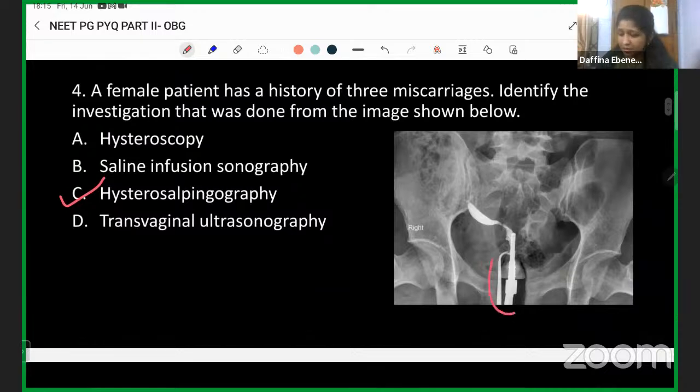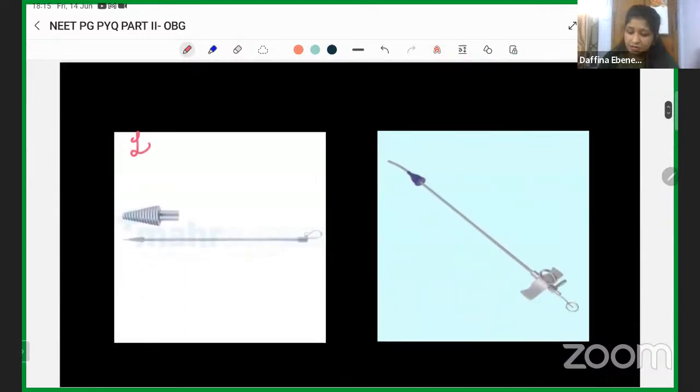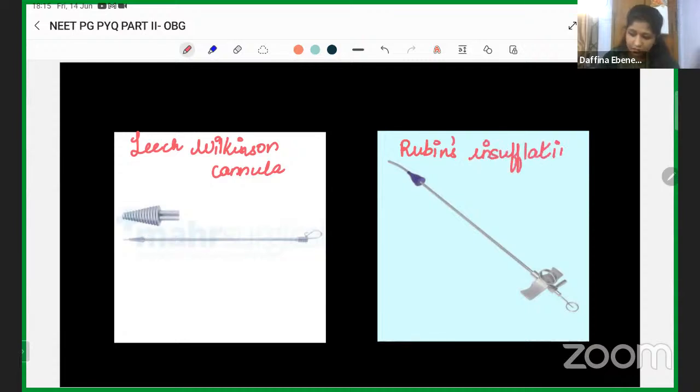Okay, so how do you identify if it's a hysterosalpingography? If you can see this cannula. What is the name of that cannula? It is Leech Wilkinson's cannula. What is the other cannula that is used? Rubin's insufflation cannula. Okay, these are the two cannulas which are used in hysterosalpingogram.